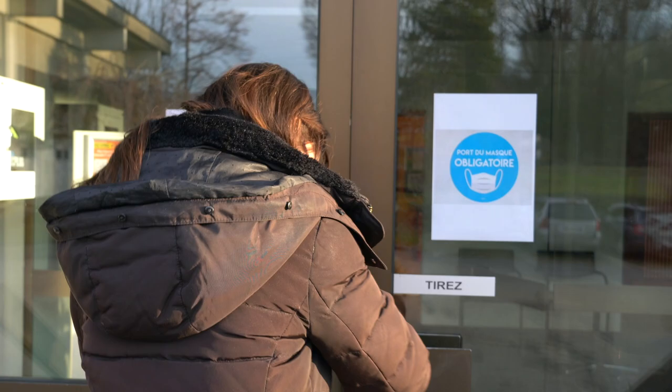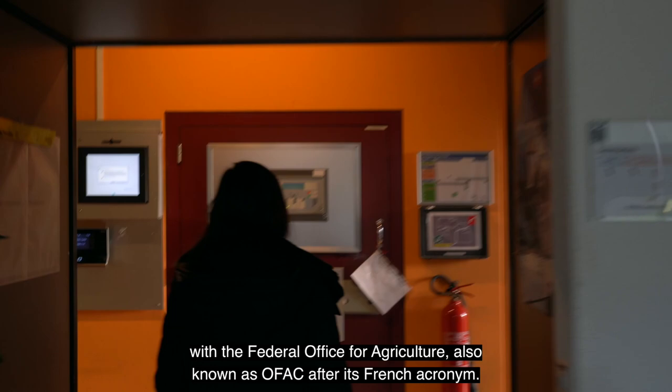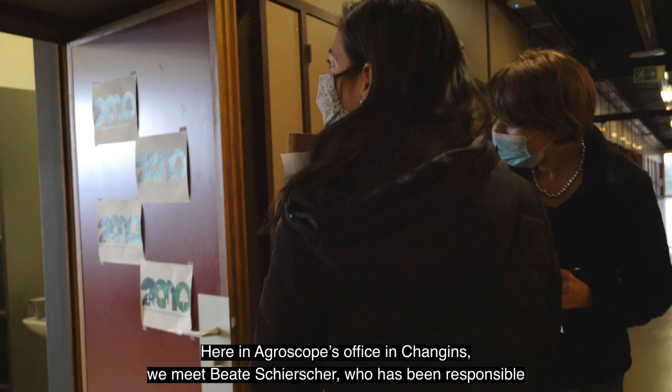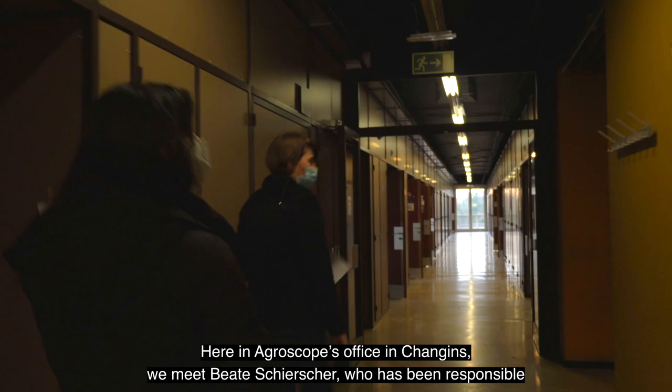Agroscope is a Swiss center of excellence for agricultural research and is affiliated with the Federal Office for Agriculture, also known as OFAC after its French acronym. Agroscope conducts research along the entire value chain of the agriculture and the food sector. Here, in Agroscope's office in Changins, we meet Beate Schierscher, who has been responsible for the gene bank for the past 9 years.